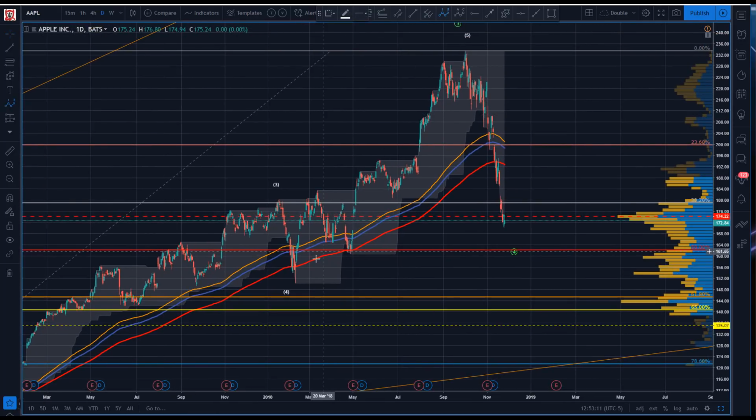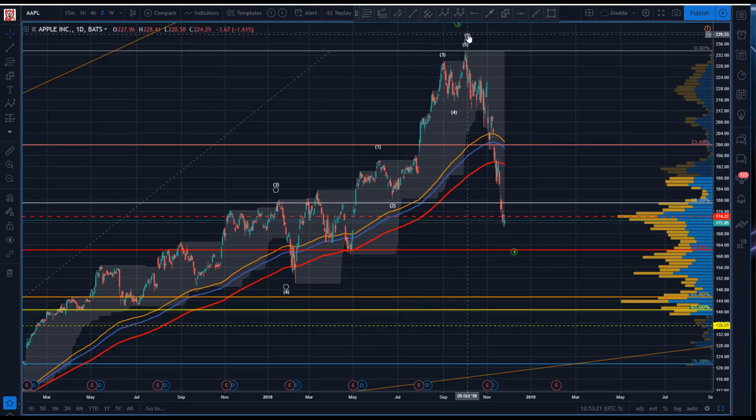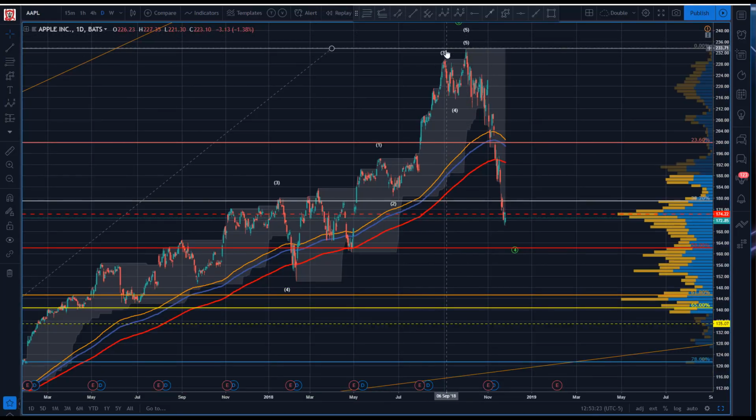It's a little trickier here. So we got a couple of possibilities here. It looks like from here you'd go 1, 2, 3. You've got a little ABC 4. So you'd have to have a shallow 5, right? Because this looks pretty solid here.